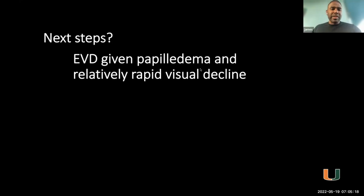Yeah. I might just give Diamox as a medical treatment. I think EVD is too much. I don't think it's causing any hydrocephalus. Okay. Well, in this case, the decision was actually to place an EVD, given the papilledema and the visual decline. So that's what was done.